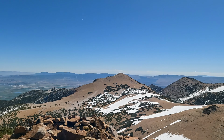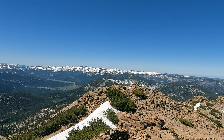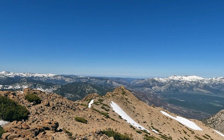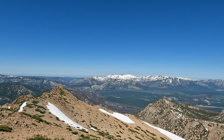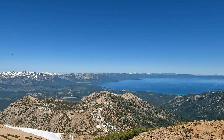So down there is Horse Meadow where I started this morning, and we're looking kind of south right now into the Carson-Ebbetts Pass area. I can see Round Top with the black rock getting pretty melted out. Kirkwood's kind of somewhere over there. Then we'll just continue the look. This is about due west. I can kind of see where Echo Summit and Highway 50 drop. Desolation Wilderness, definitely still full winter mode. Pyramid Peak on the left, then the rest of the Crystal Range, absolutely beautiful. And then we'll just finish the pano back to Lake Tahoe.